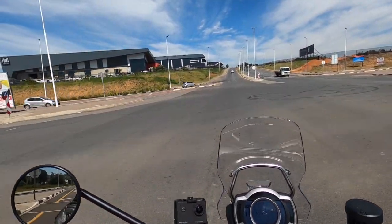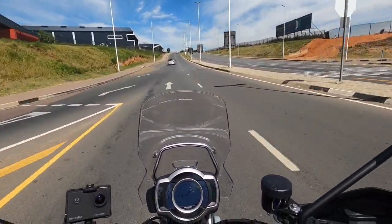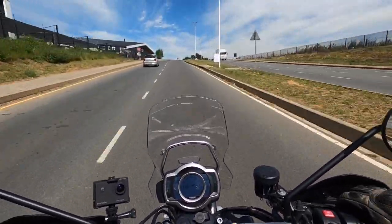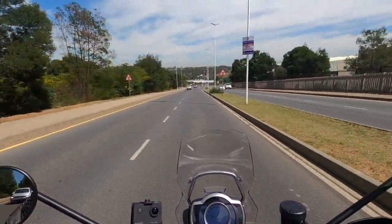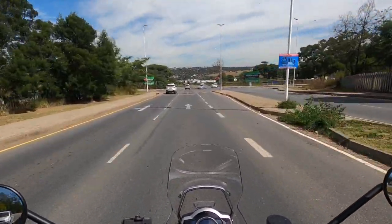Extremely well spec bike. Looked like he was going through. The torquey motor, you can feel that punch. This exhaust being decatted has definitely got a better sound to it.